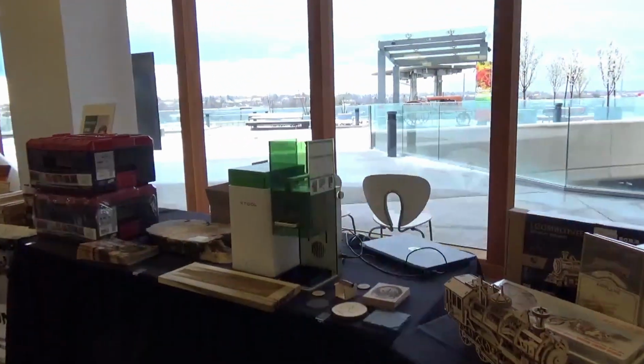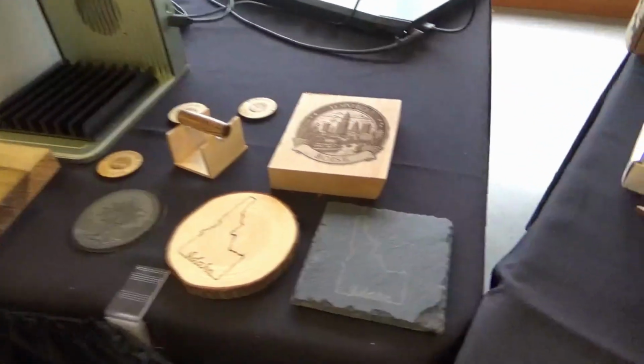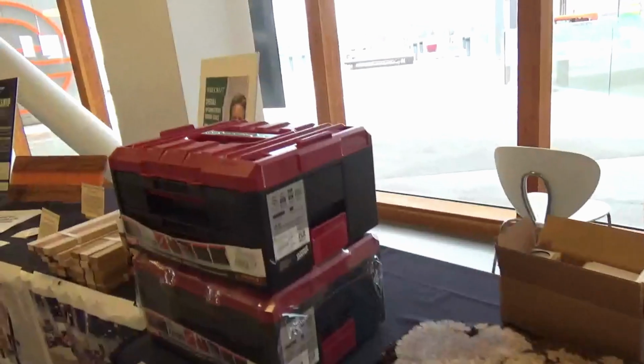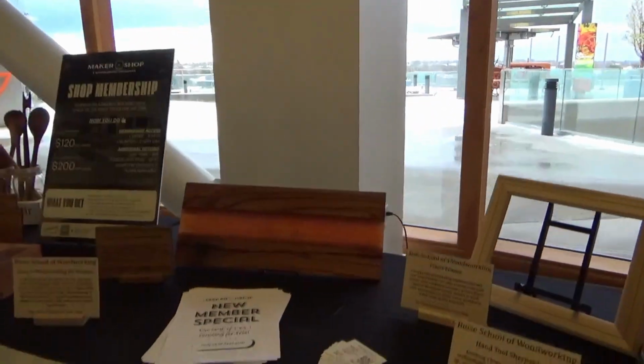This is the neatest little tool I've been watching. You have this machine that makes these engraved things. It engraves even on tile. That is just the coolest thing I've seen. All the tools, and then a promotion for the Maker Shop.